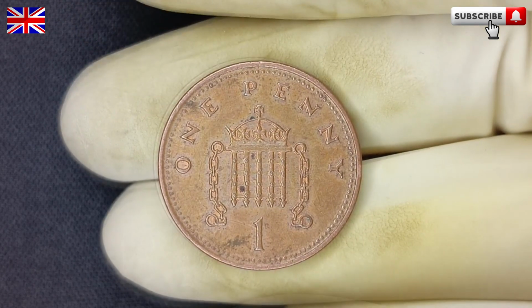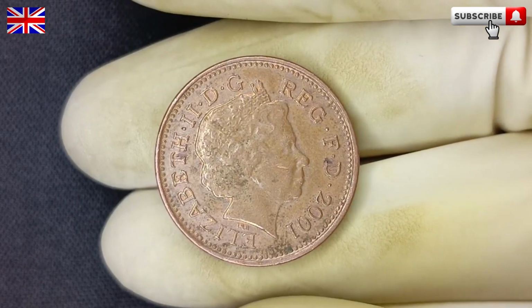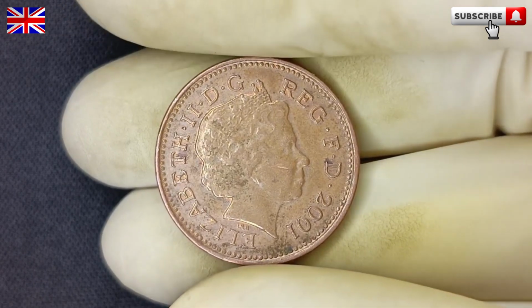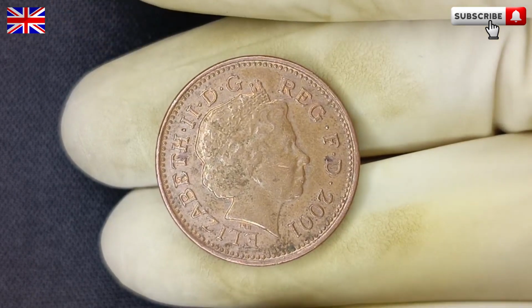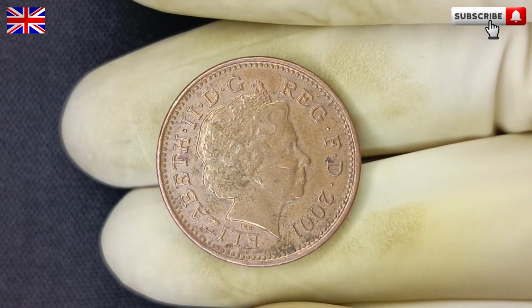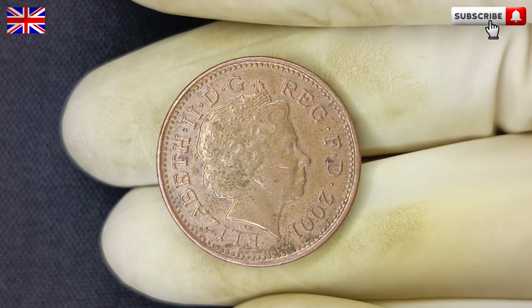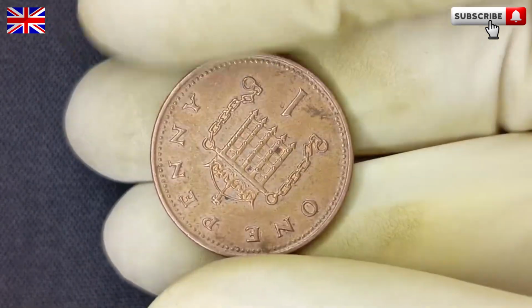And let's not forget the influence of Queen Elizabeth II herself. By 2001, she had already been on the throne for nearly 5 decades, guiding the United Kingdom through immense change. Each coin bearing her image is a tribute to her reign, but the rarer ones carry an emotional weight that transcends currency. They become keepsakes, heirlooms, and symbols of loyalty to the crown.